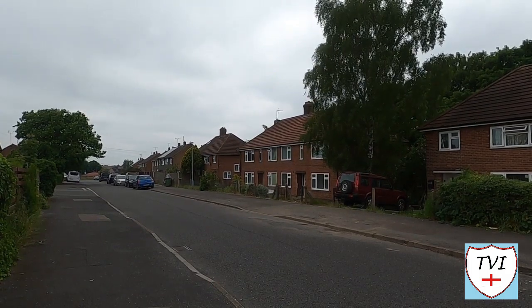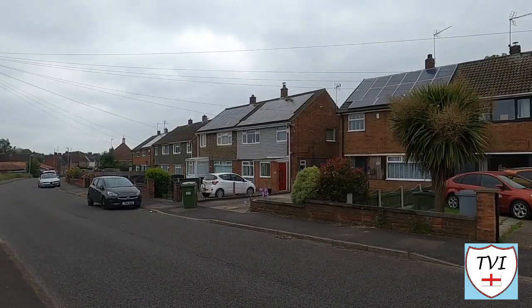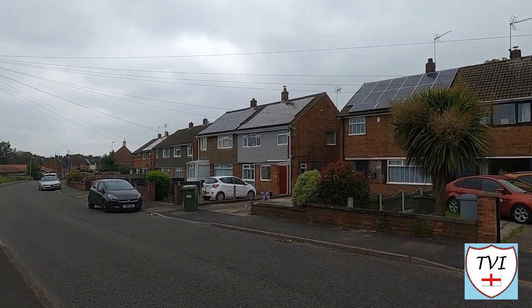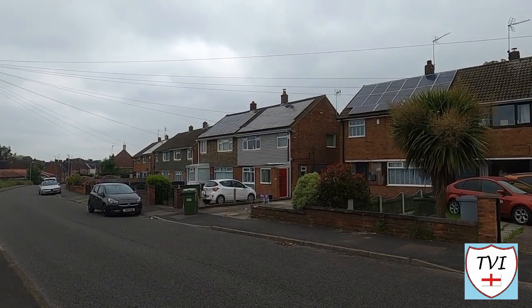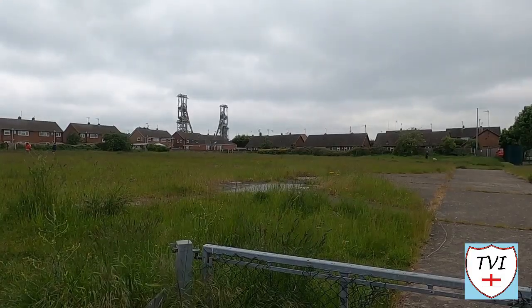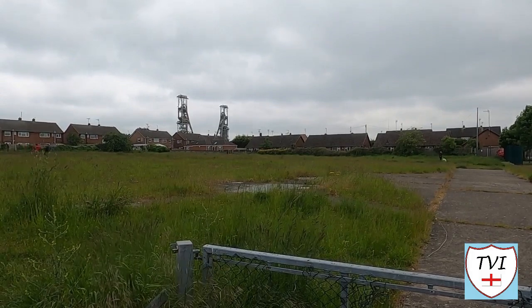They were very common. This eastern end of Clipstone, though, was not part of the original model village as it was to be added later. Nevertheless, Clipstone was still to become the largest mining village in the whole of Nottinghamshire. We'll get to the original model village shortly.